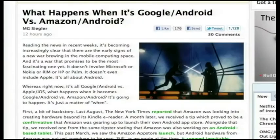There's a blog post on TechCrunch that went up last night that sort of asked the question, all right, well, are we getting into this sort of Google versus Amazon in the tablet market kind of a situation?